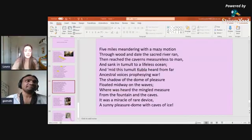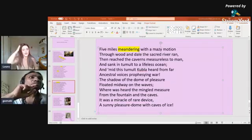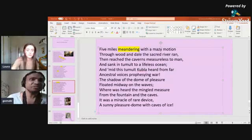Beautiful. Five miles. This word is meandering. Meandering, perfect. Meandering with amazing motion through wood and dale, the sacred river ran, then reached the caverns measureless to man, and sank in tumult to a lifeless ocean. And mid this tumult, Kubla heard from afar ancestral voices prophesying war. The shadow of the dome of pleasure. What did you say? Sorry. No, prophesying. Yeah, it comes from prophecy. Prophesying, not prophesizing.